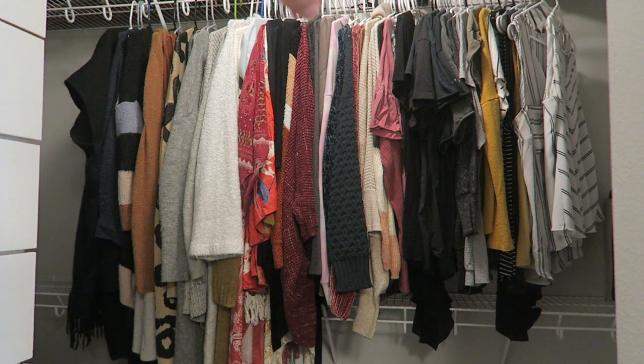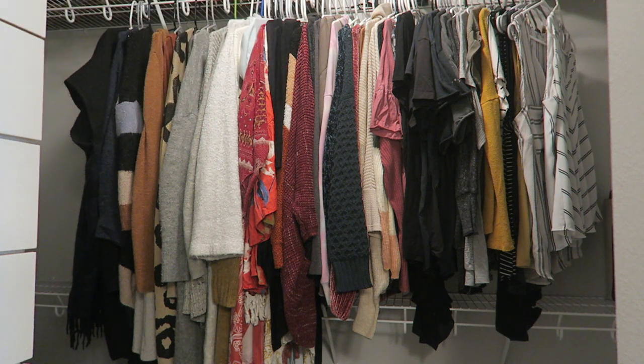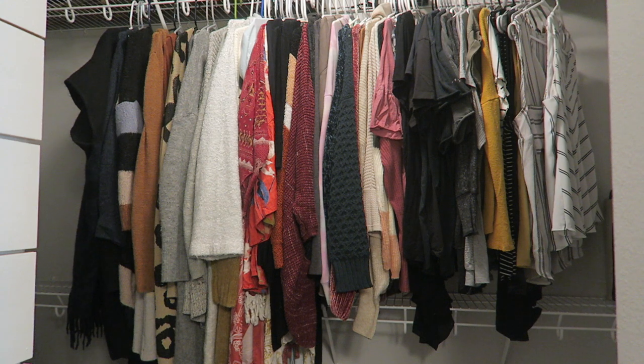And then I have a bunch of sweaters. I tried to color coordinate. So I've got cardigans, kimonos, sweatshirts, sweaters, and then it's long sleeves and then short sleeves and then tank tops. So I tried to make it from left to right, going longest to shortest, the best that I could. And I color coded the best that I could along the way as well.